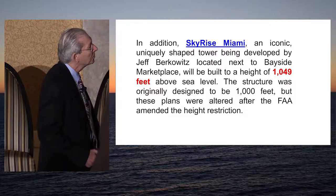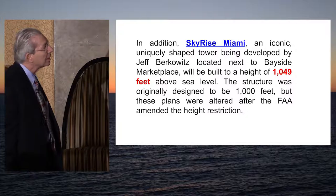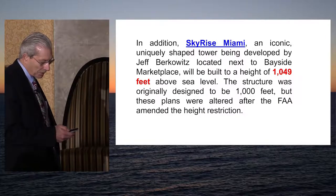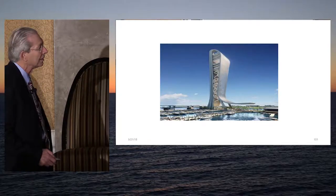Another project which hasn't been built yet is Skyrise Miami. That's going all the way up to the limits of the FAA. It's a Jeff Berkowitz project, and it's going to be looking like a gigantic slide at the end of the day.